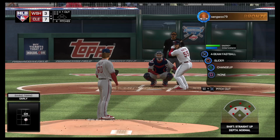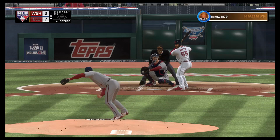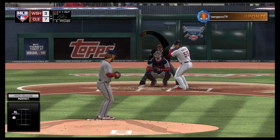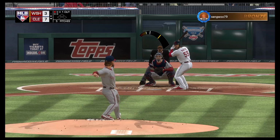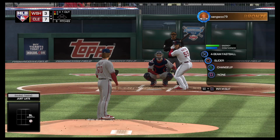Russell Martin now. He went deep last time up. Russell Martin. Here's a first pitch slider that just tails out of the zone. It's ball 1. Swing and a miss. Looked like the slider there. A ball and a strike.